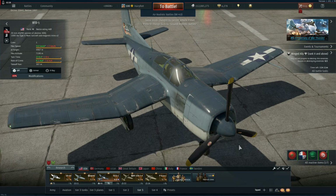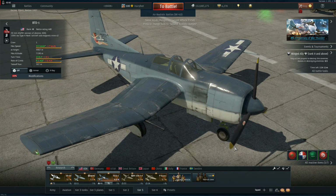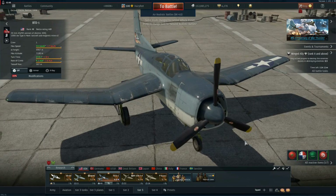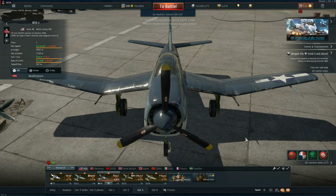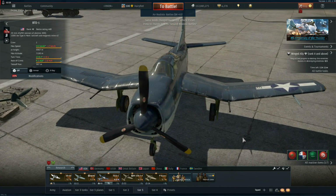Unlike this pile of trash, say hello to the BTD, or as we call it on the Discord server, the bloody terrible dive bomber. Why is it bloody terrible? Well, if you don't turn on all the instructor stuff, it can't even fly in a straight line. Yeah, not kidding. Go turn off the instructor stuff.